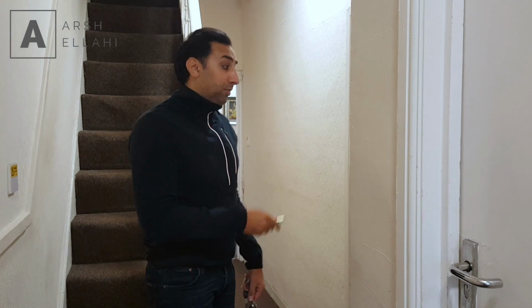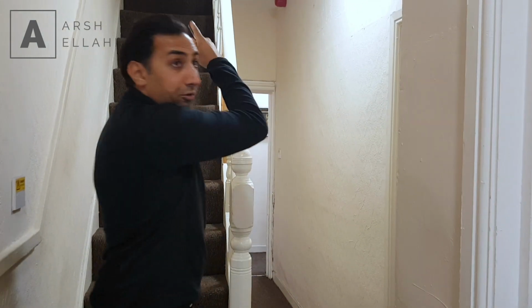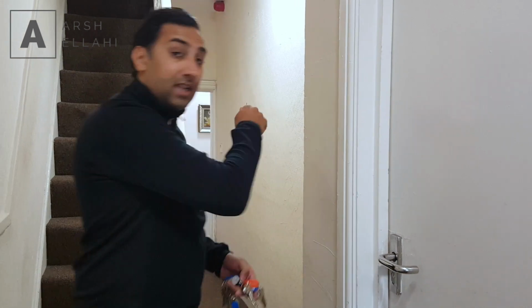Now I've got to be very conscious that we've got tenants in this property, but this key would get me through that door, through that door, through that door, and all the other doors in this building. So I've opened it and I've locked it. I could do the same for that.